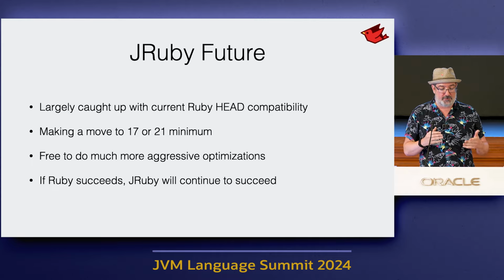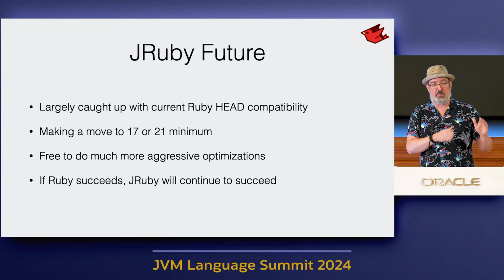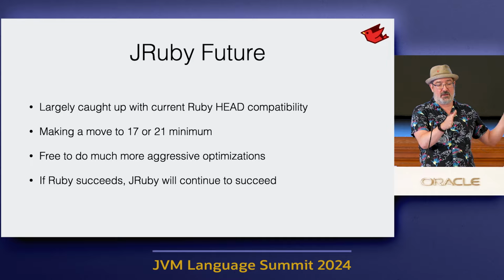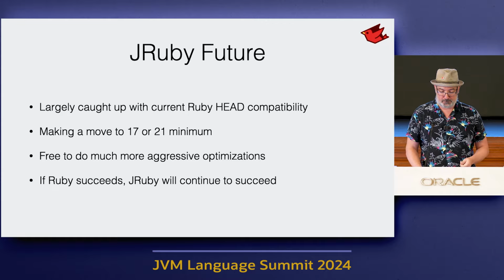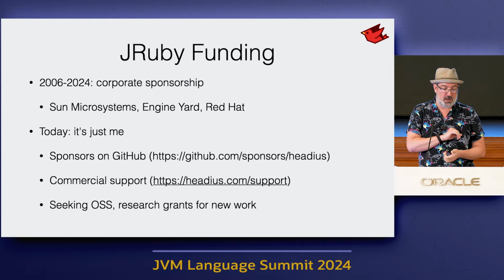And really, if Ruby succeeds, there's no reason JRuby can't continue to succeed. There's not a lot of hype about Ruby and Rails these days, but you go to just about every little startup out here and somebody's doing something with Ruby to get an application up and going quickly. We can make that first-round application be the scalable application if we can get all this stuff running well on JRuby. And that brings me to the hardest problem for JRuby.